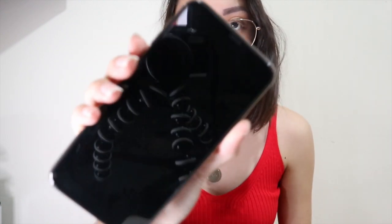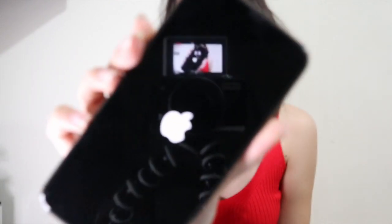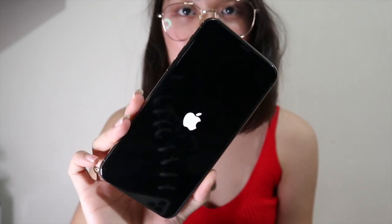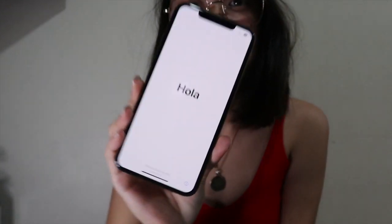Bagong-bago na siya, guys. Okay, so I'll be turning on this phone for the first time, guys. So to turn on ko na siya. Long press lang so that we can turn it on. Oh my gosh, guys, it turned on. Okay. Let's just wait for it to turn on. I think it's gonna take a while. Guys, it opened. Hello. Hola.